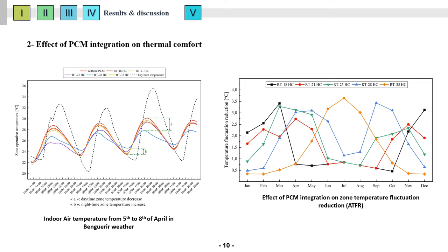So, the melting temperature has a significant influence on the efficiency of the PCMs. The PCMs with lower melting temperature are more effective during the winter season, while PCMs with higher melting points are more effective during the summer season.